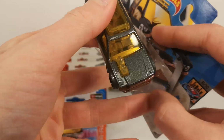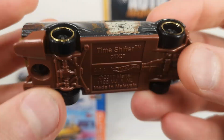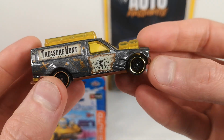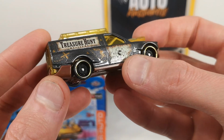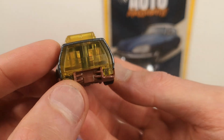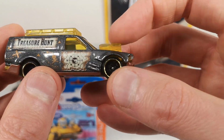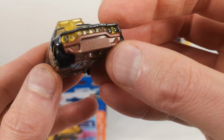Generic. 2017 copyright. I think this is the first example I have of this casting. Kind of reminds me of a Datsun 510, but I'm not sure if it's modeled after that. It's got a lot of plastic, even the backside is completely plastic. I'm not a fan of that. I'm fine with the see-through roof. You can see the wheels in there. It's got, I believe these are air filters sticking out of the hood or bonnet.